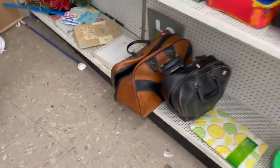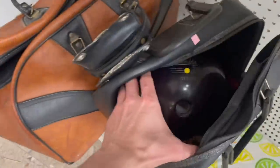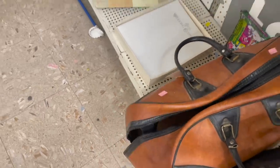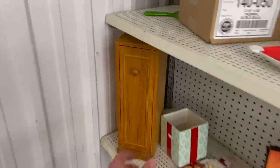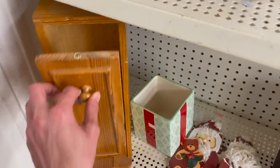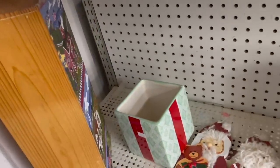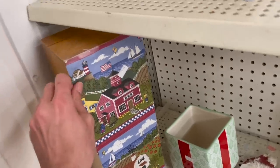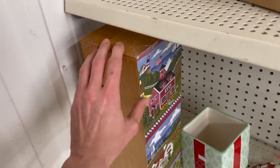Oh, let's see what's in this bag. I'm pretty sure it's a bowling ball. Yeah, I know some of the bowling balls can sell, but I'm not shipping that. Ooh, it's for your knives. That's kind of cool. Oh, it's painted in the back. No, it's not painted. That's wallpaper. Feels like wallpaper.